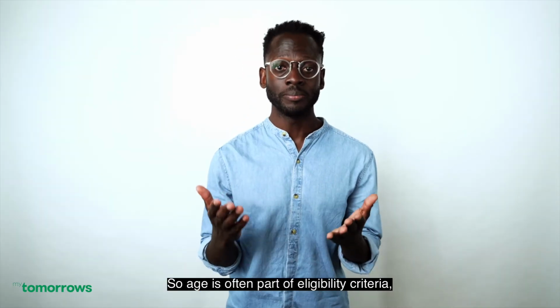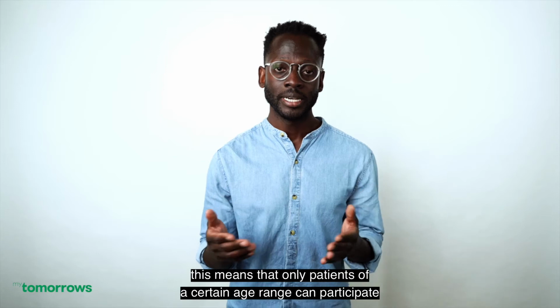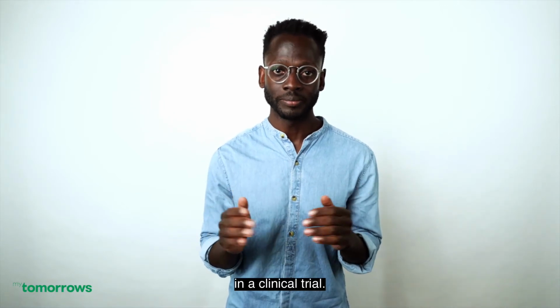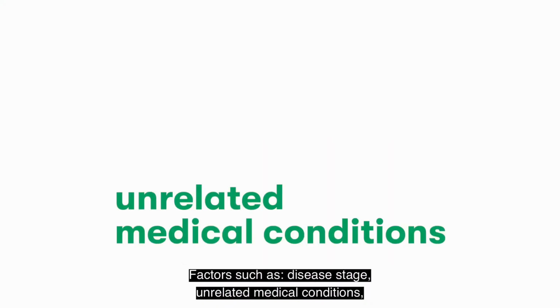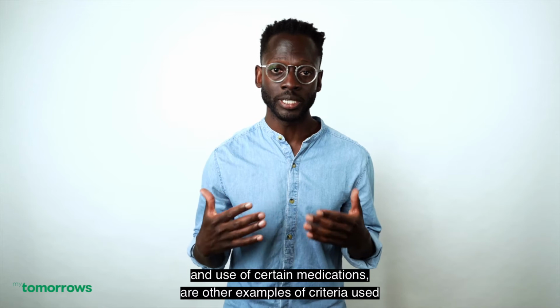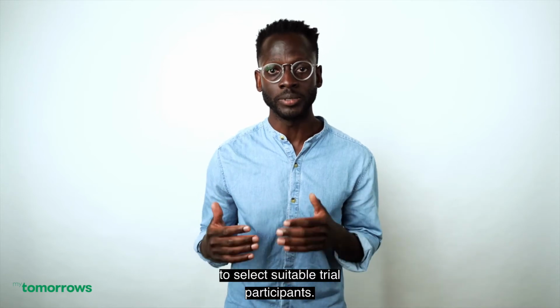So age is often part of eligibility criteria. This means that only patients of a certain age range can participate in a clinical trial. Factors such as disease stage, unrelated medical conditions, and use of certain medications are other examples of criteria used to select suitable trial participants.